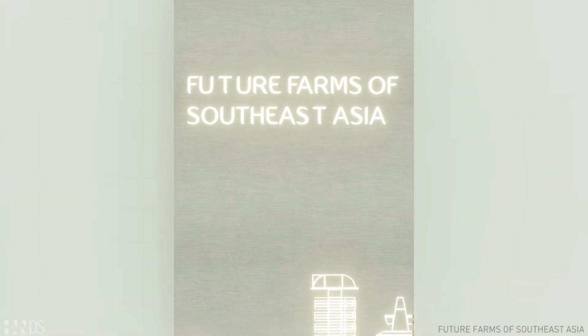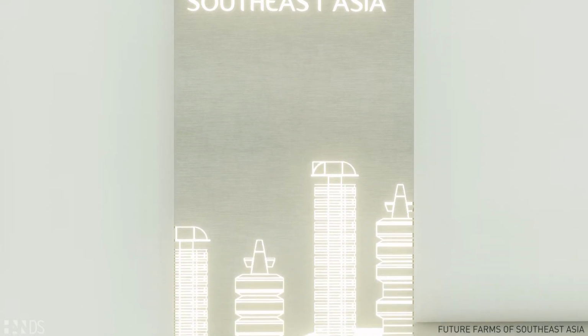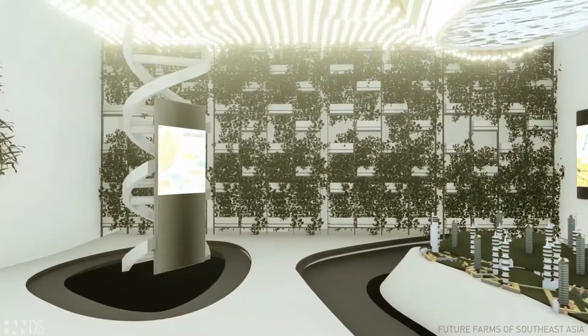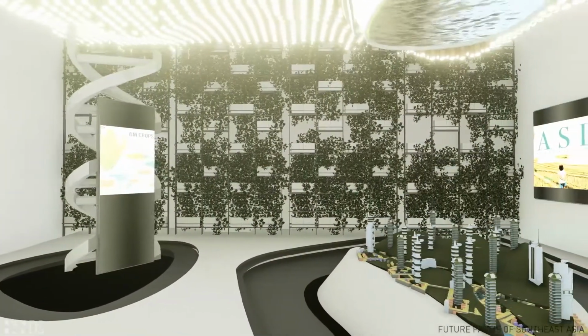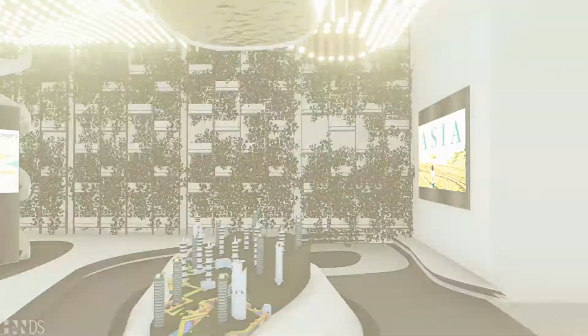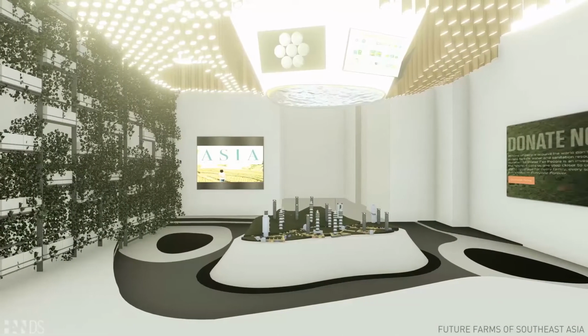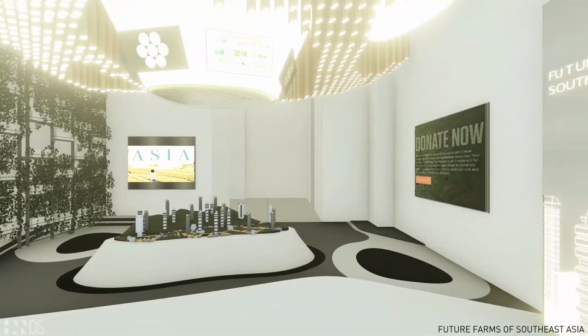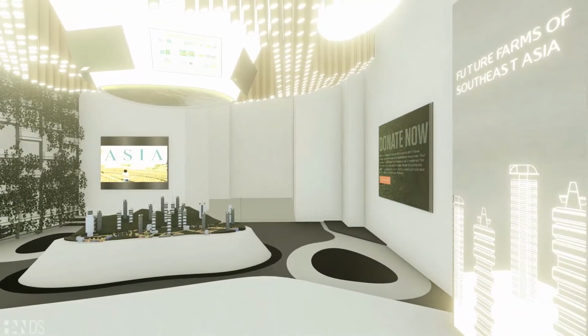As the last space in the Southeast Asian AgriMuseum, you will be inspired by the vision of the future farms of Southeast Asia. Some of the walls will be lined by a hydroponic system. In the middle is the centerpiece, a model representation of a composite farm area where areas come alive through augmented reality.